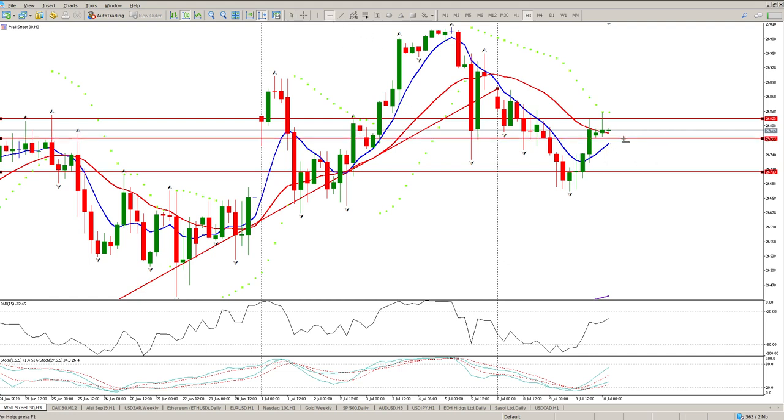So that gives me another level. A break below this pin bar gives me a move to the downside with a stop above the pin bar, and my target area is going to be pretty much this area of congestion here.